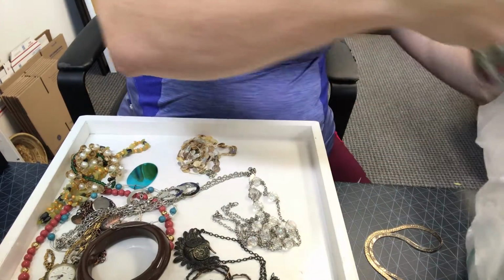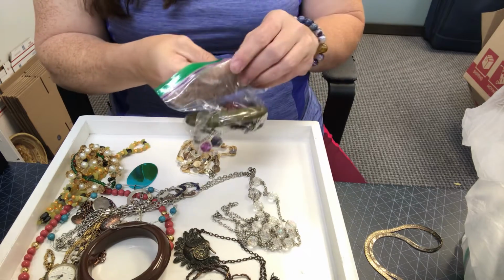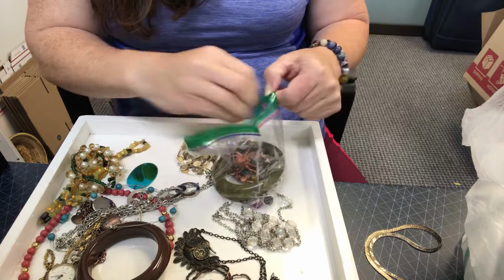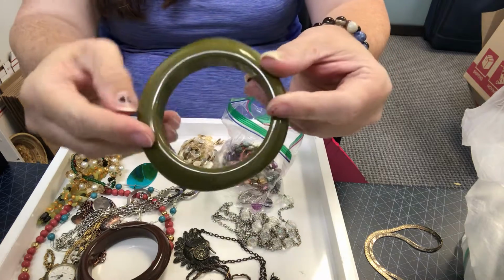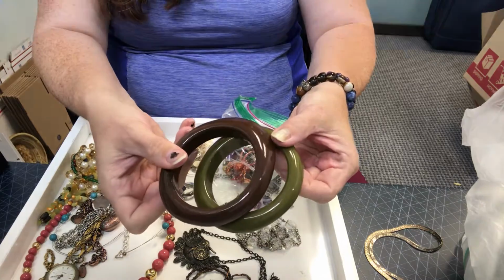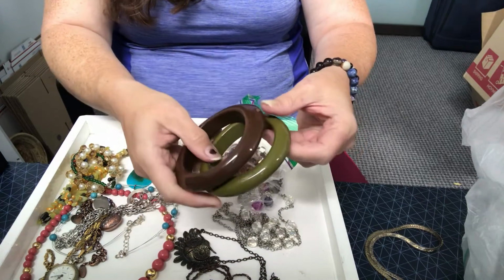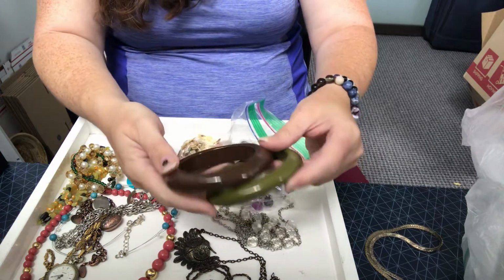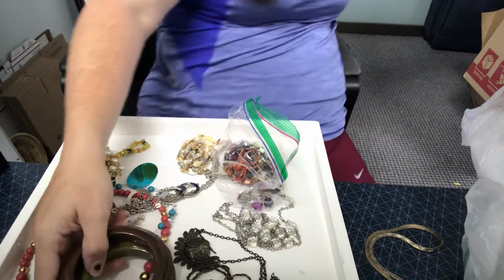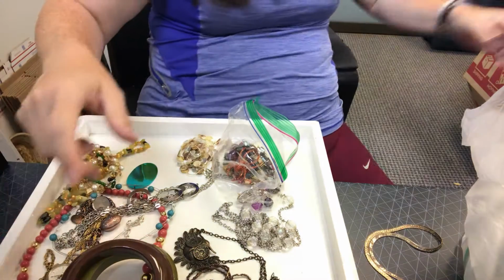Okay, let's see what else we have here. Oh, we have another one of these bracelets. It's kind of like this. These can go together. They're about the same. Oh man, the lights went off. About the same size and shape and style. Let's try to get the light back on. Ah, there we go.